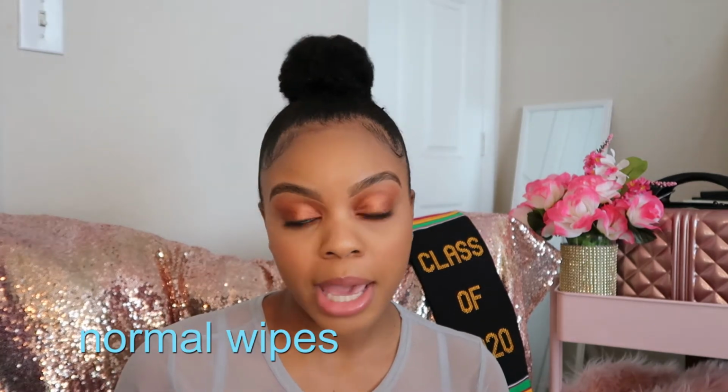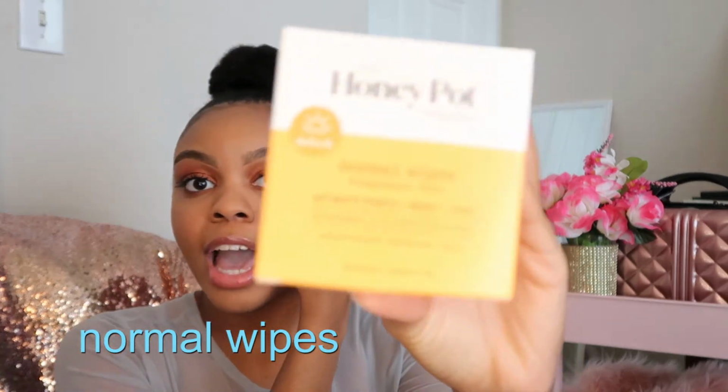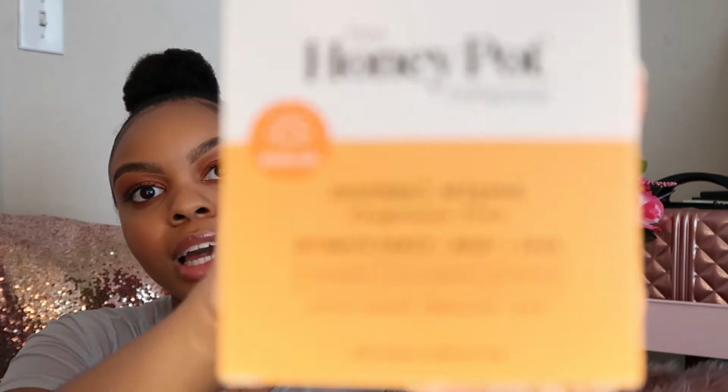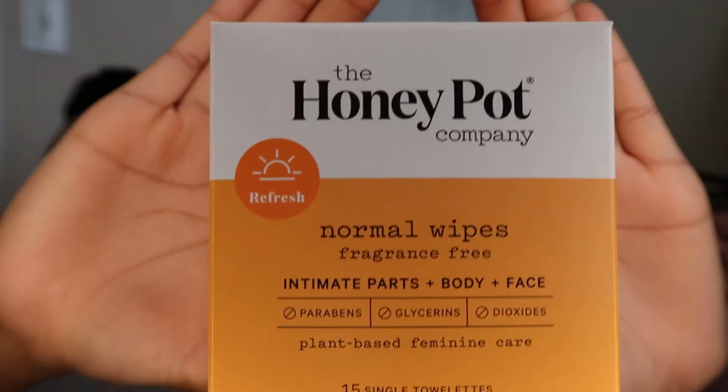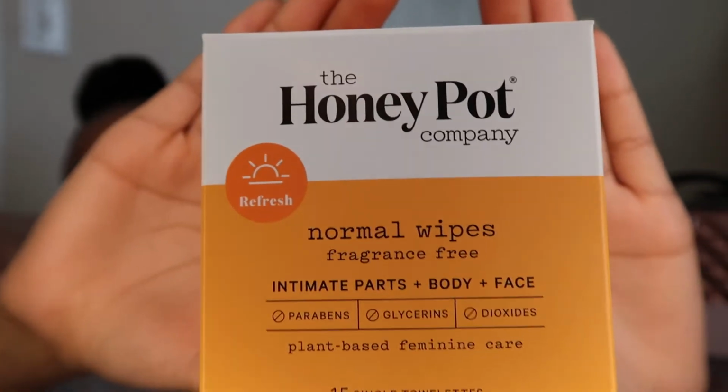The next thing I will address is the wipes. I have the normal wipes here. They actually come in the sensitive skin. I don't know if you can see that, probably not. Let's try the hand trick again. Yeah. So these are the normal wipes, but they do come just like the wash for sensitive skin as well.